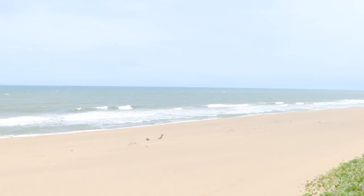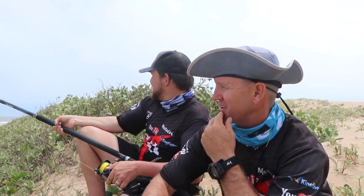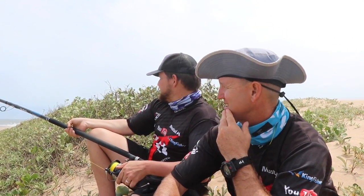Basically we're sitting on the sand dunes here, trying to keep the line up above that bank that we were waiting on earlier on. And this fish doesn't like it. He's just going back south again. At one stage he was going left nicely, a lovely place to land the fish over here, but now he's changed his mind and he's gone right again.